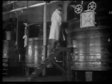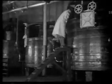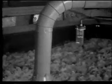In the tun room, things really began to develop. Here, liquid entered as wort, but left as beer. As the delicate process of fermentation began, yeast was added and the temperature monitored. With purified air discharged from above, the fermentation continued for 6 days.